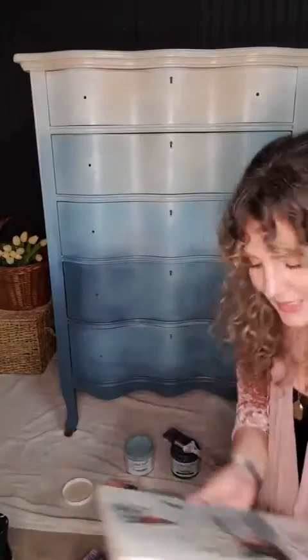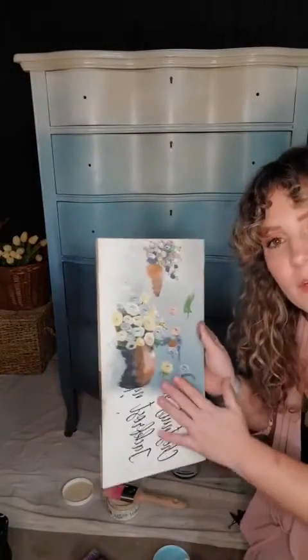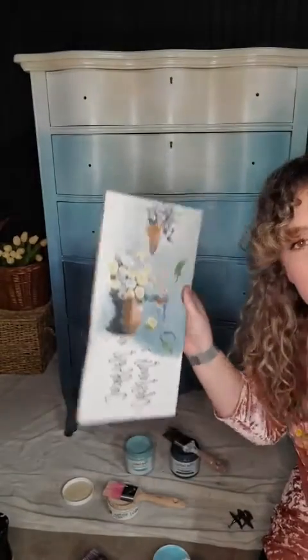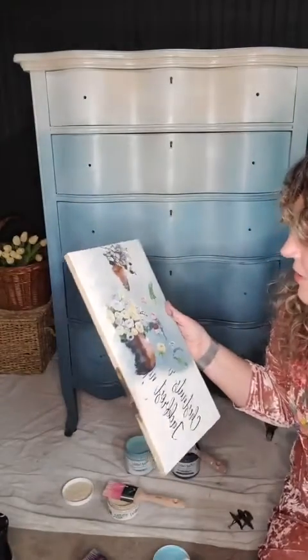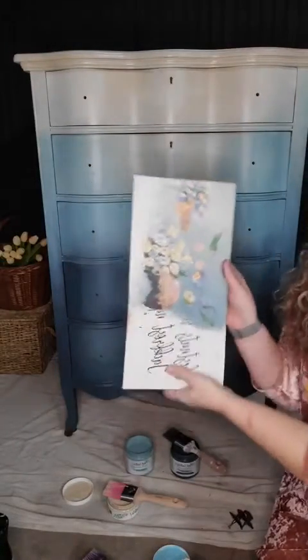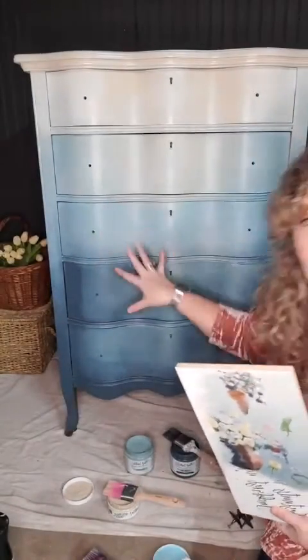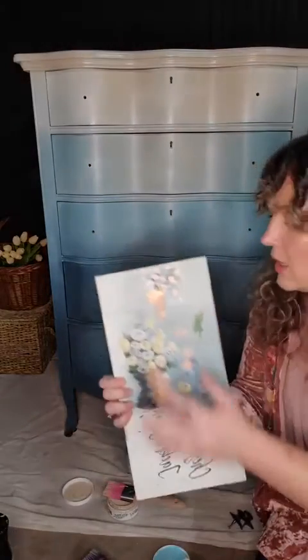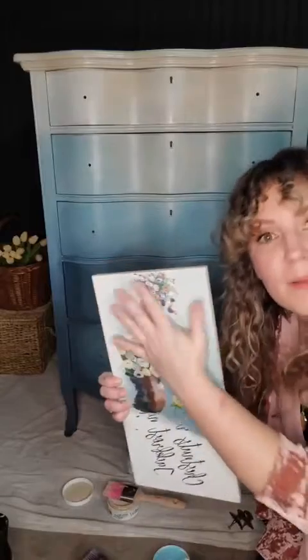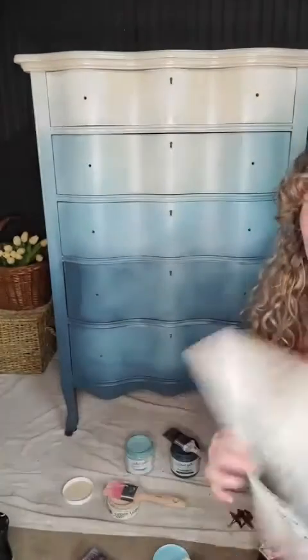But we'll see. It's always good, if you're going to be doing something like this on a piece of furniture, to play around first. I like to play around with my colors. These background colors on here are the same colors I used on the furniture, so it's going to give me the vibe of how it's all going to vibe together, you know?